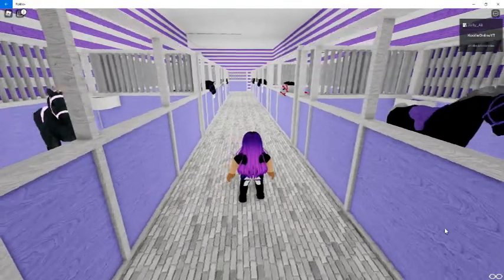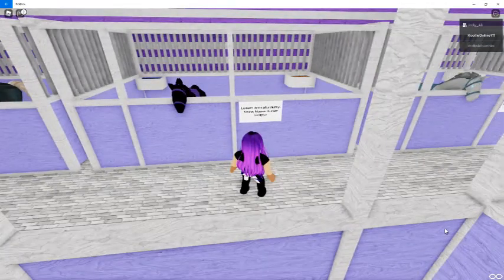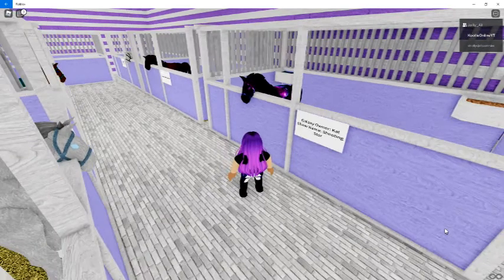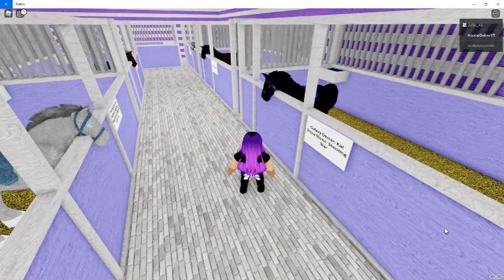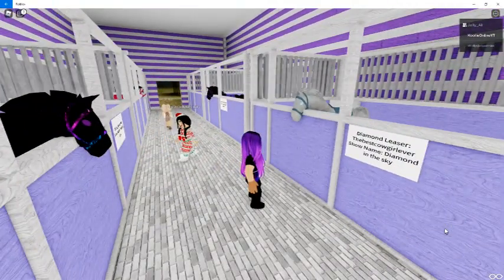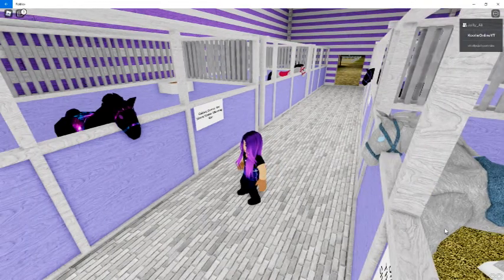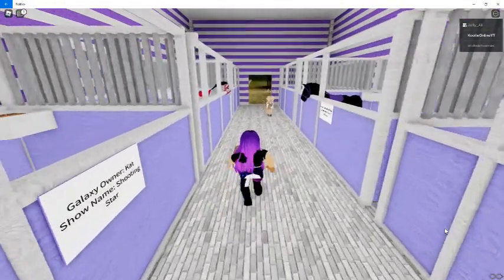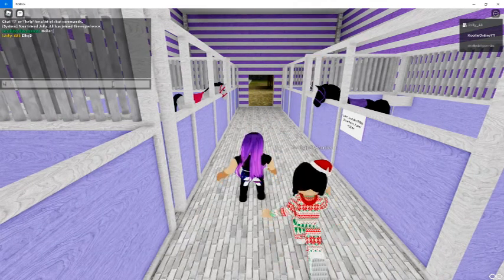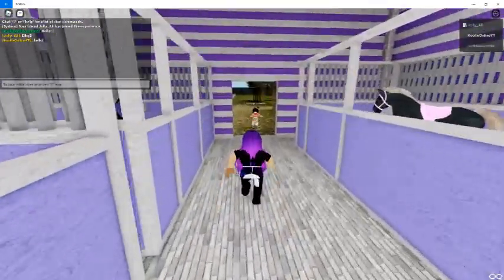Oh my gosh, hello horses. Oh, I love this barn. Luna, oh my gosh, look at you. Oh, that's Kitty Cat's one. Galaxy, very cute. Oh, I love it. Oh no, your name is Shooting Star. Hi, Shooting Star. Beautiful. Hello. Everyone's joining me today. Love it.